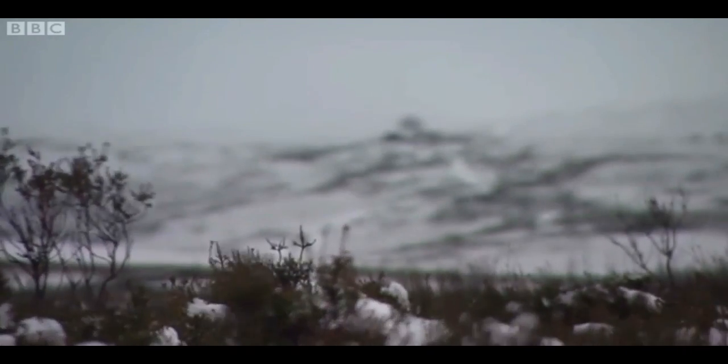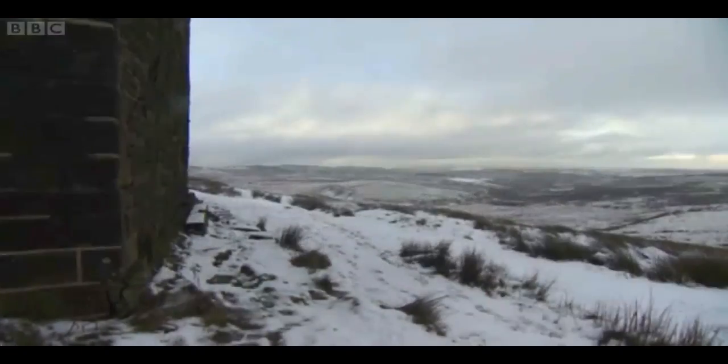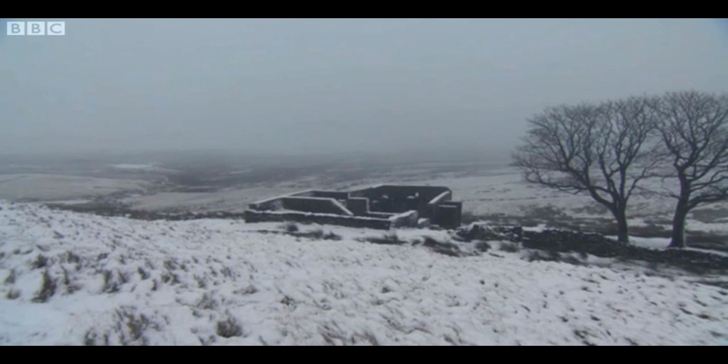It's about as bleak as it gets. No wonder so many associate this ruined farmhouse with the fictional Wuthering Heights of Emily Bronte's novel. It's called Top Withins and is a stiff walk across the moor from Haworth, where the Brontes lived.